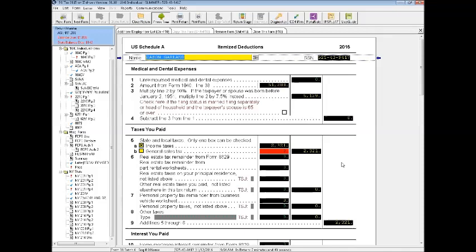Part one, or part A, or whatever you want to call it, is medical and dental expenses. So we're going to take a look at that. Now, in order to record those, we will have to go into a worksheet. Part two is taxes paid. If you look right here, income tax, 2321. That is the tax that was withheld on his W-2 from the state of New York. So you get to deduct that on your federal itemized deductions.